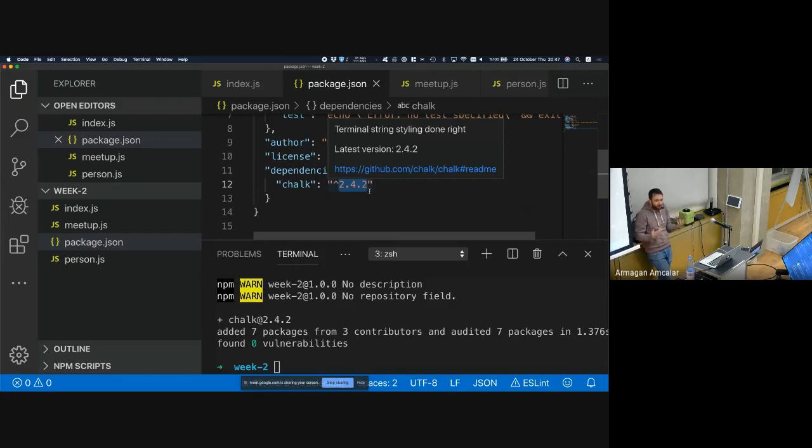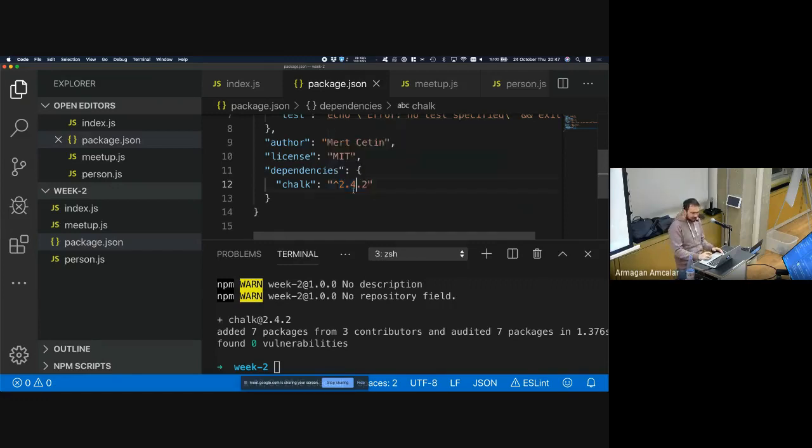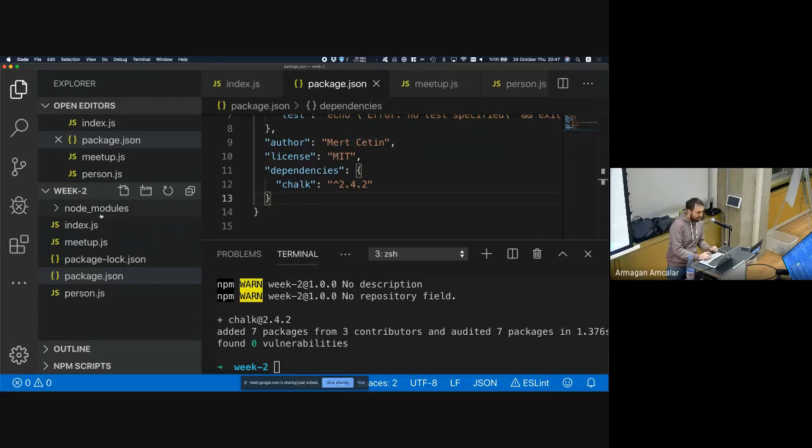But if you are a considerate person, you would always publish your new code as a new version. In this case, we tell the Node.js environment that we would like to have version 2.4.2 of chalk, okay? And there's something else that should have popped up. I click refresh, and there's a new folder called node_modules. It just popped up automatically.